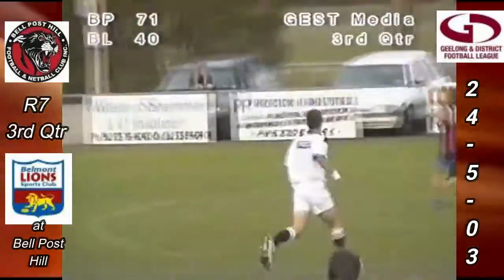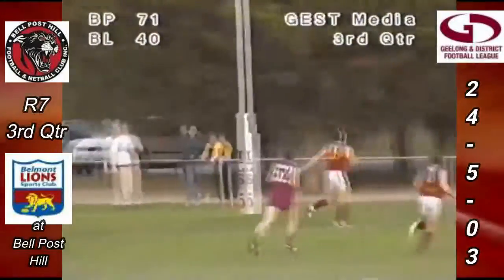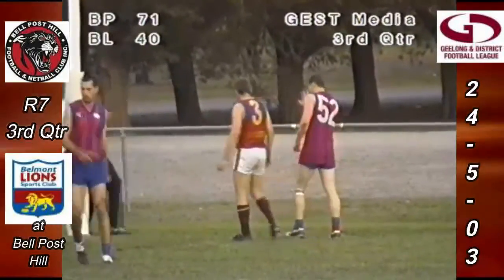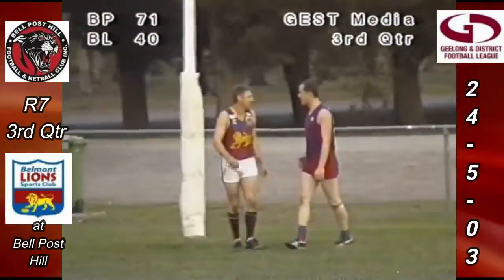Have to wear black and white jumpers, I think, next time, just to see who's who. Now Beck goes to the left foot kick. And he's kicked it across the face of goal. And it's out of bounds for a throw-in. One side wear white, one side wear black, I think. Need something because they're confusing one another at the moment very badly.